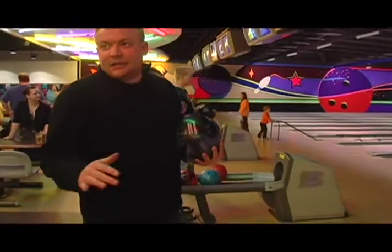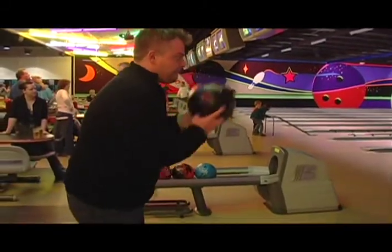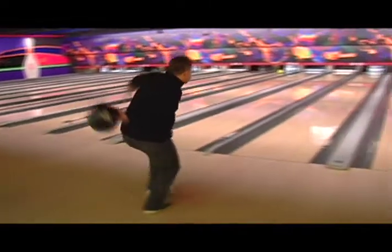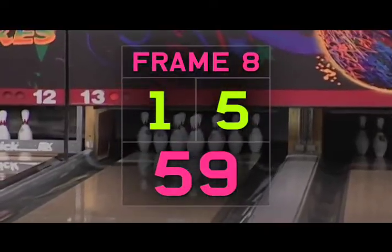It's really busy here at Stars and Strikes in Wyoming, Minnesota, so I'm just gonna bowl this and we're gonna get out of here because people want this lane immediately. It's this lane. I don't like lane 13. You guys, where'd you go? Laser tag.